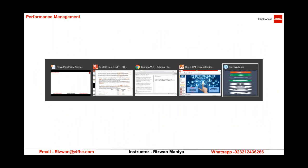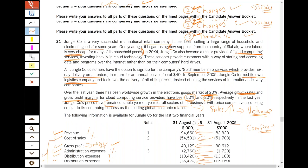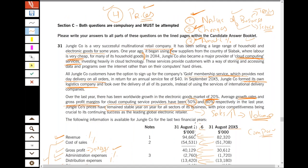Now I've done everything for you. You just have to look at the screen and understand. The new slides have been attached in the webinar section as well, and I have already shared the new slides in the WhatsApp group. So you already have the answers with you. Just be relaxed, have a cup of tea or a coffee if you can manage.